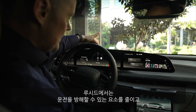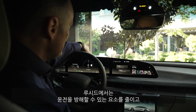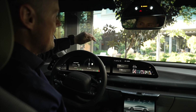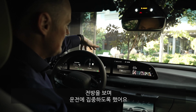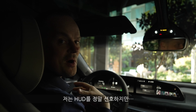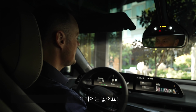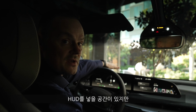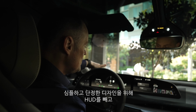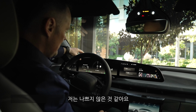Now Lucid have said that they wanted to make a decision, at least at launch, to have a fairly sparse offering in terms of what the driver actually sees. They want the focus to remain on the road. They don't want too much extraneous information here. I'm a huge fan in my life of head-up displays. They decided not to put one in here, even though there is the space within the dashboard to fit one. And the reason is they just wanted to keep this simple, uncluttered, and only contain the information you need. And I think that's nicely presented.